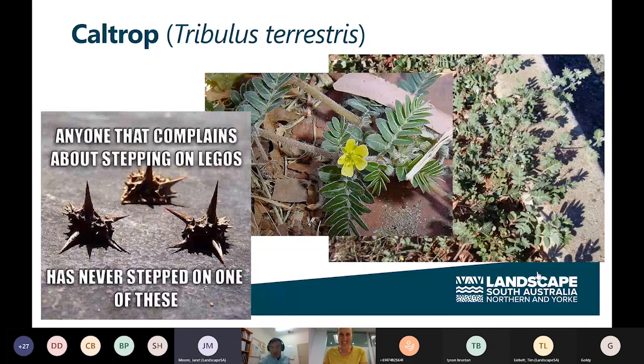Is it possible to control roots without using picloram, such as in grazing hills? Great question. I can't answer. Hanwen, do you have a comment there, or it might be one that Chris might be able to answer at the end?